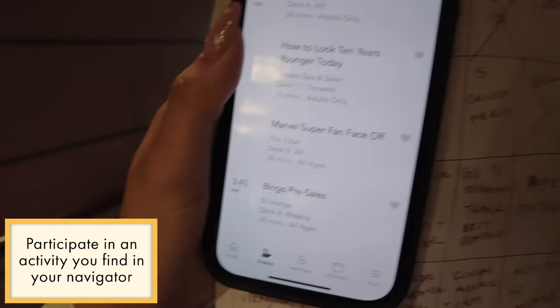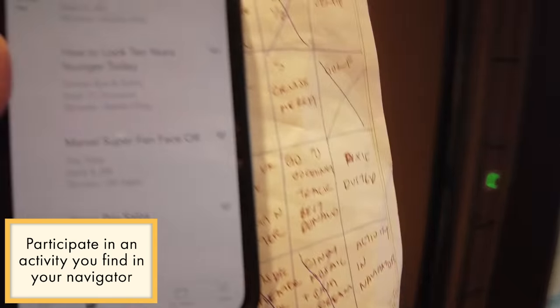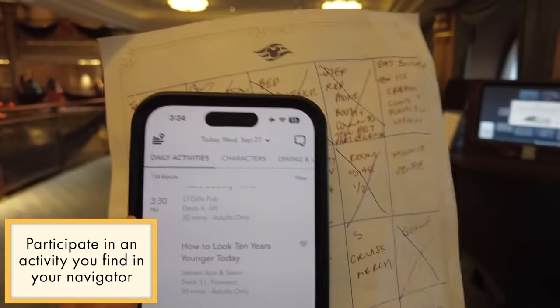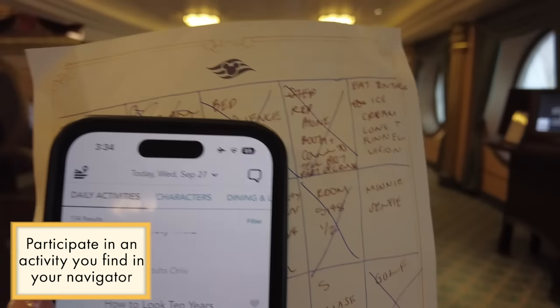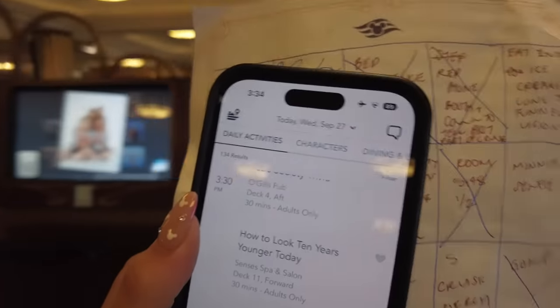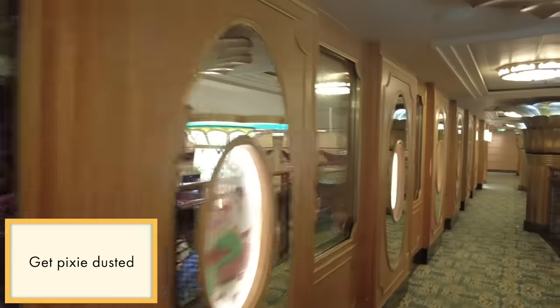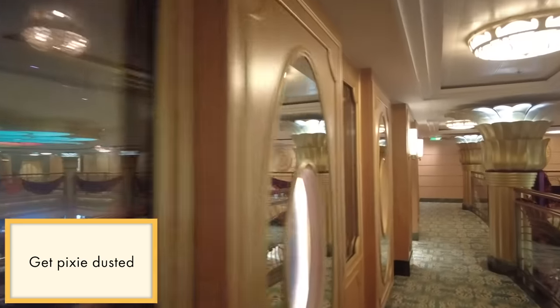Jeez, these stairs, man. One of the activities is to do an activity from your Navigator app. So as you can see right now, it's 3:34. They have an activity going on in the Senses Spa, and in the Tube over in the adults only area, well, it's actually all ages currently, they have the Marvel Superfan Face-Off. So we're gonna go peek in there, see what's going down. All right, Bibbidi Bobbidi Boutique is open. The Navigator said by appointment, which is true, of course, but it's open from 9 a.m. to 9 p.m. So I wonder if they will do pixie dust.